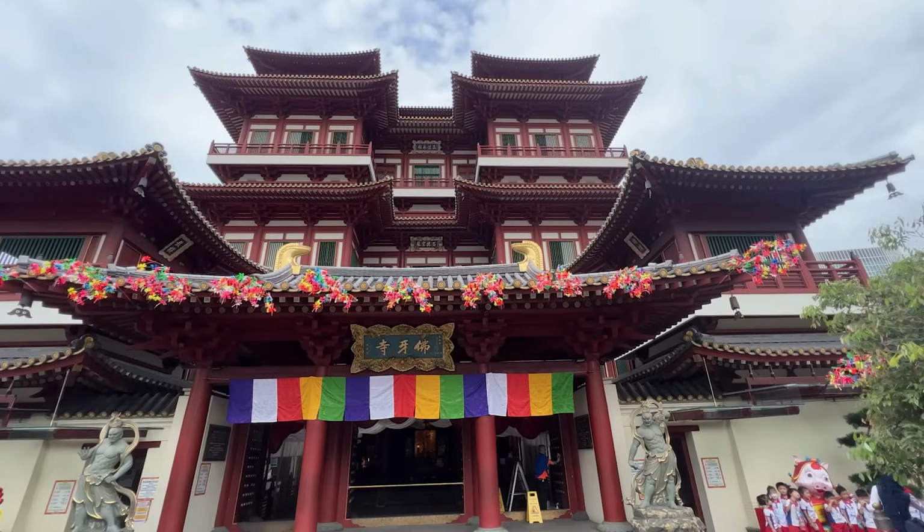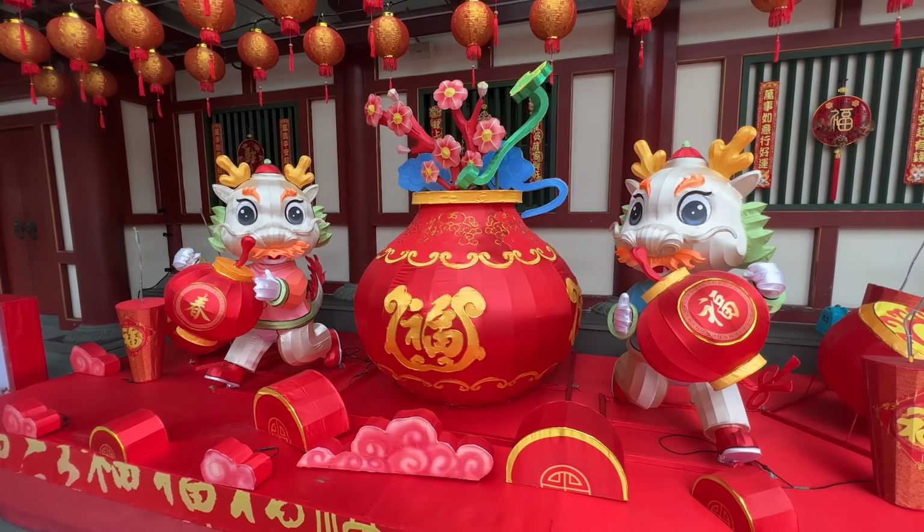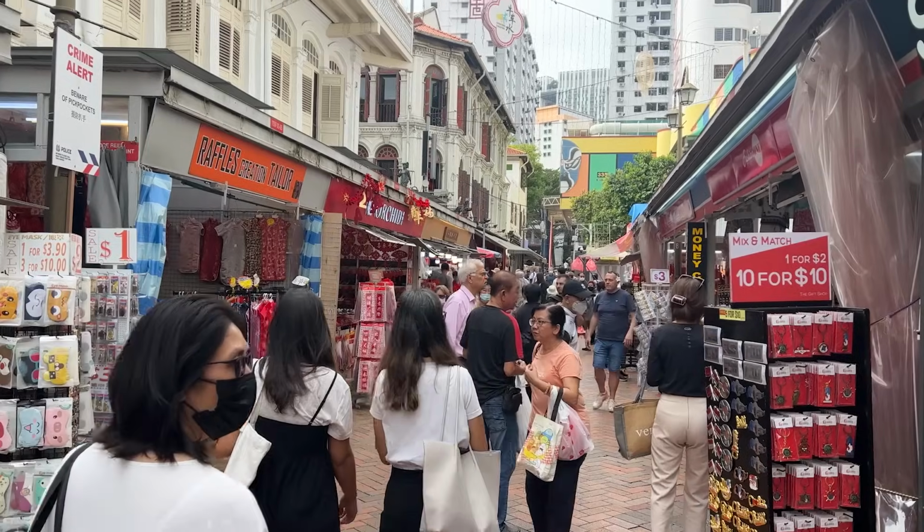We're starting off here at number one of our favorite spots in Singapore, which is Chinatown. We're standing in front of the Buddha Tooth Relic Temple. It's a pretty extravagant temple. This is a great place to start your tour of Singapore.